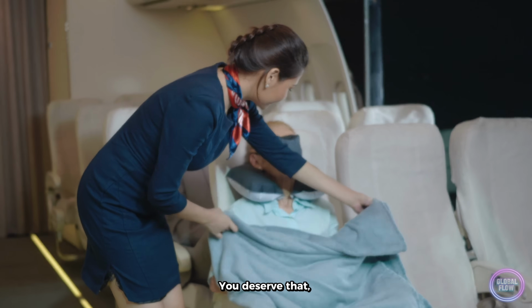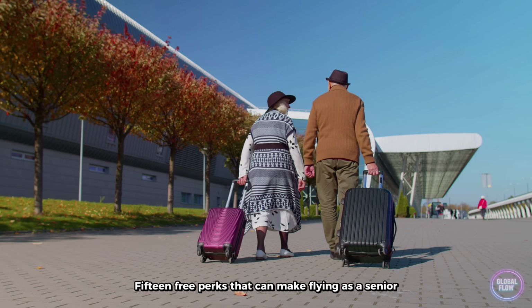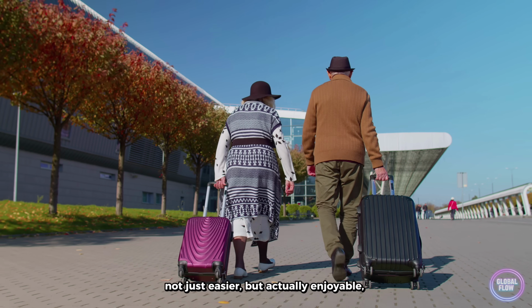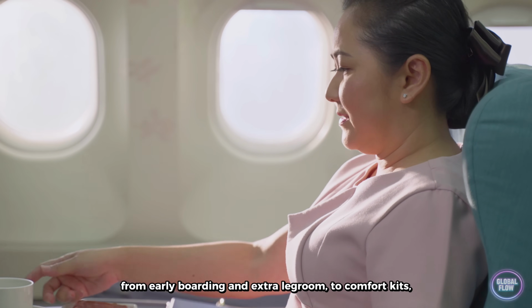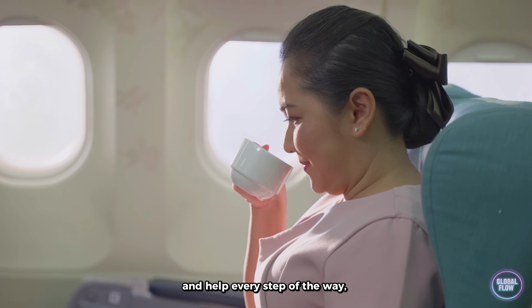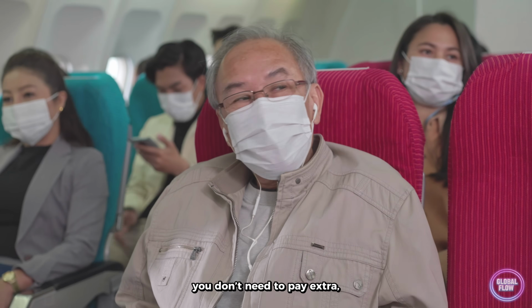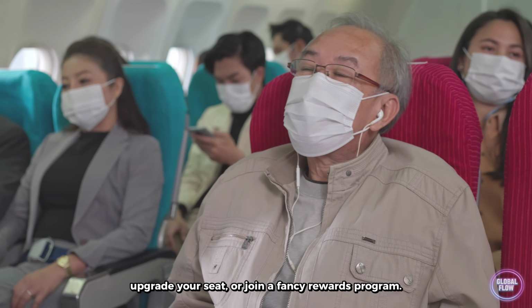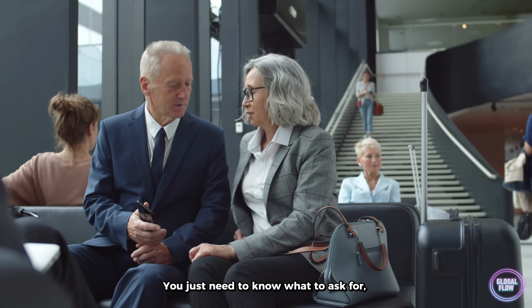You deserve that. So there you have it, 15 free perks that can make flying as a senior not just easier, but actually enjoyable. From early boarding and extra legroom to comfort kits, meals tailored to your health, and help every step of the way. You don't need to pay extra, upgrade your seat, or join a fancy rewards program. You just need to know what to ask for.